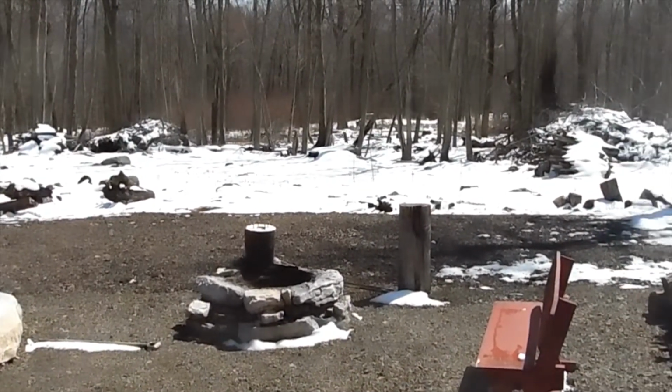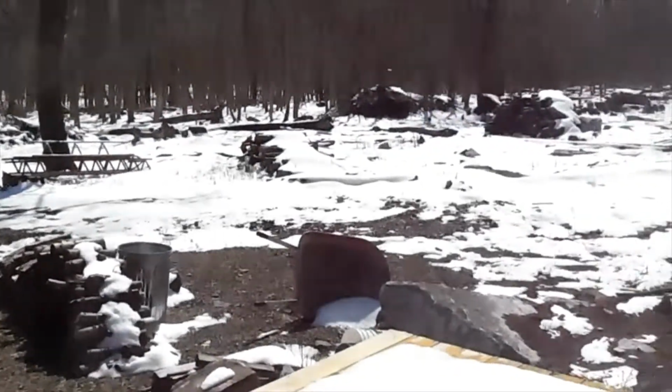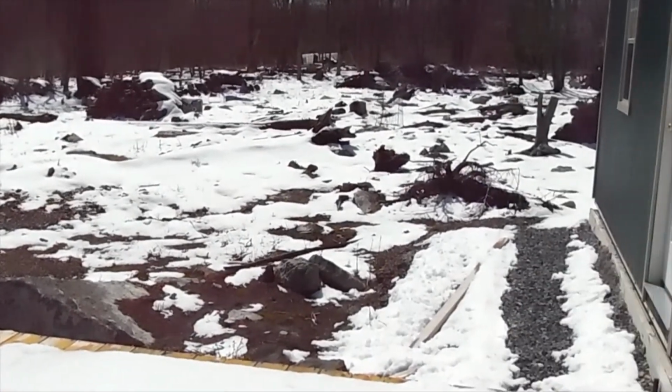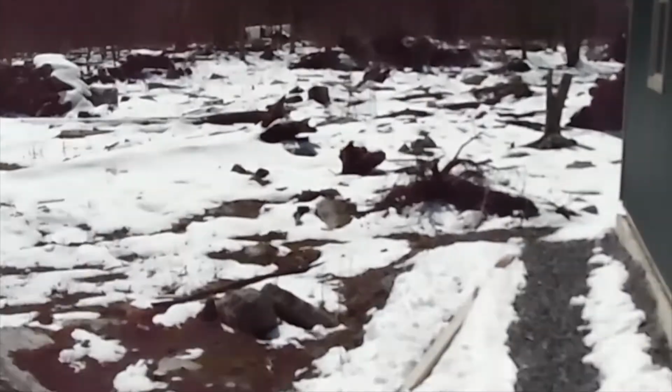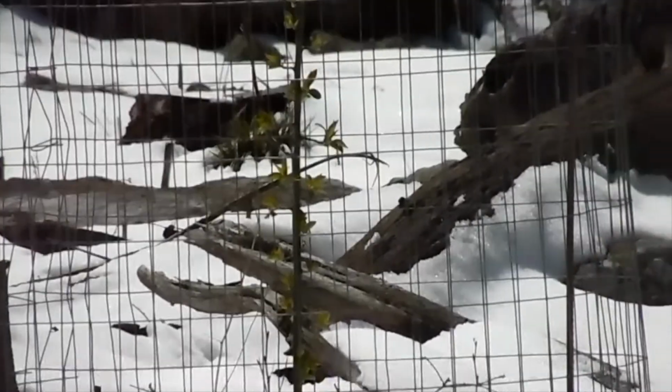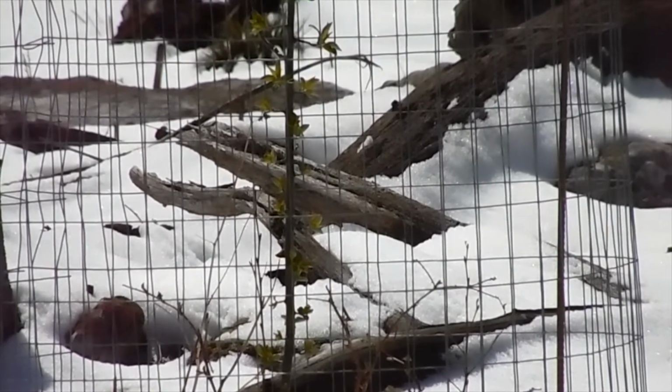I don't know if you can see it right there or not, because the sun's so bright I can't see it through the camera, but I did put one exclusion cage right there to see how much my clover and rye is actually growing. And I'm not really seeing any deer tracks, but I haven't walked around. I do have a couple crab apples up here that I planted last year that are leafing out. I don't know if you can tell that one's getting leaves on it or not for sure. It's so bright out here.